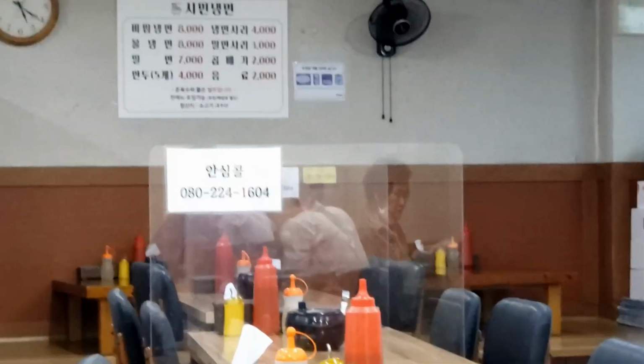Oh, and there are many mirmyeon restaurants you can go to. And the price is usually always very cheap, maybe around 3,000 to 5,000 won. So I definitely recommend when you come to Busan, grab yourself a nice cold bowl of mirmyeon. Stuff's so good.